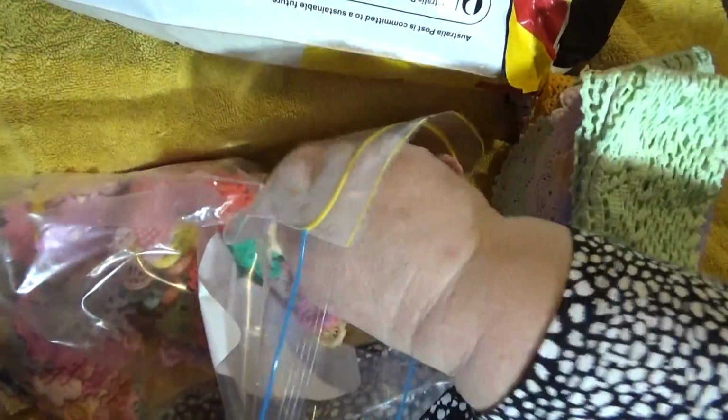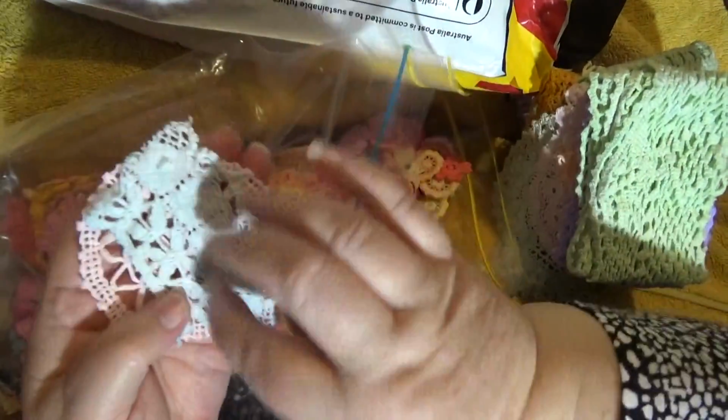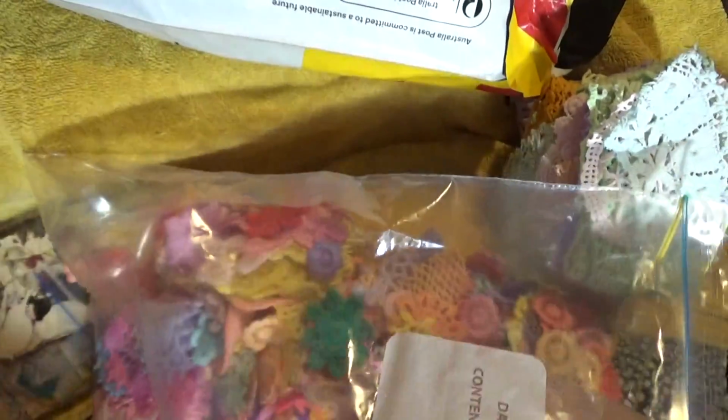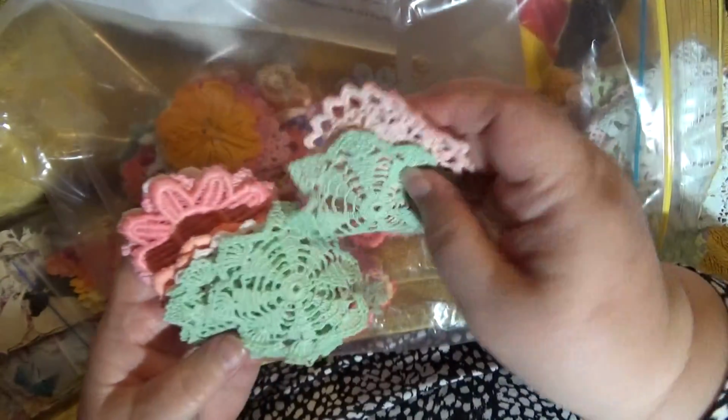I'm just going to get out bits. I'll show you bits. Look at that. I do love that bit. Oh, they're all good. They are all beautiful. Look at this. Isn't that amazing? Oh, that's probably better than Christmas. It is. Look at them.